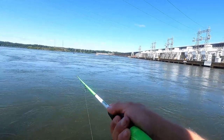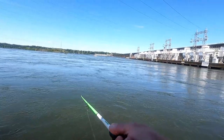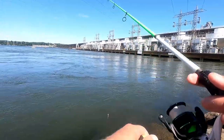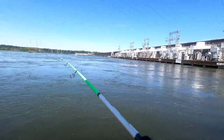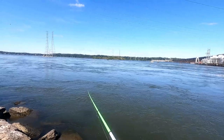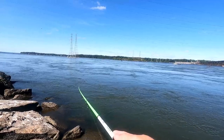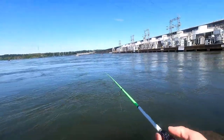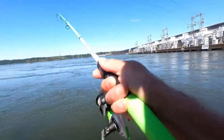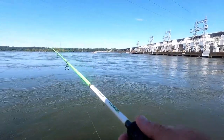Ooh, just missed one. Missed again. Oh, big hit. Try straight up. The current's going back the other way, and we'll come across that seam. There he is. Look at that, you see him jump? Oh, he came off. Let's go get another one.